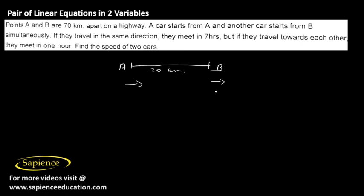And it is also given if they travel towards each other, then they will just cover the entire 70 kilometers in 1 hour. They both will meet somewhere in the middle just in 1 hour. Now we need to build two equations based on these two given pieces of information.